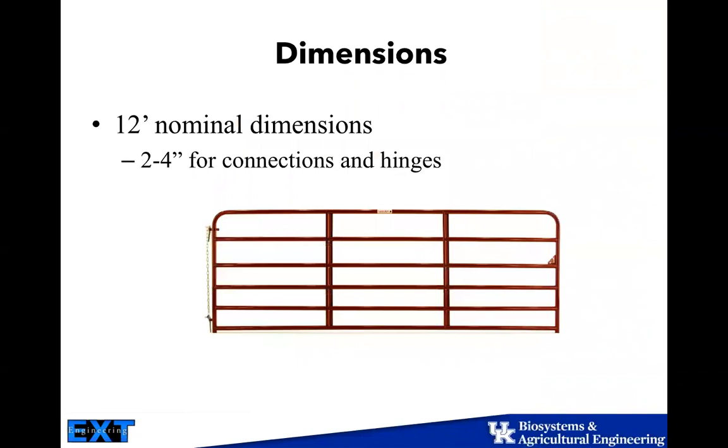And then thinking about our dimensions as we're doing some of our design, it's a 12-foot nominal dimension. Gates are usually about 2 to 4 inches shorter than the actual 12 feet, to allow space for connections and hinges. And you'd want to plan for additional space if you want to have a slam latch or other items.